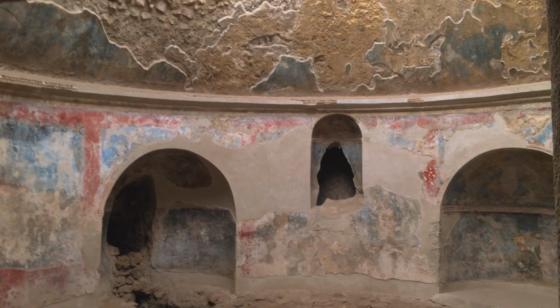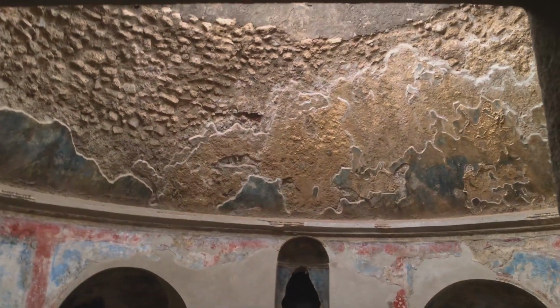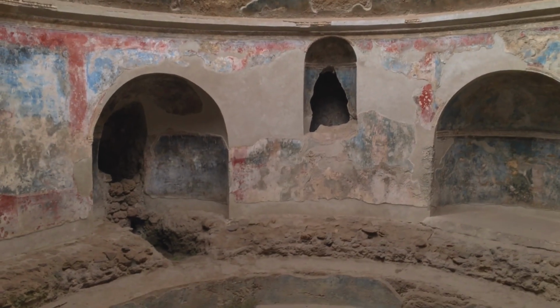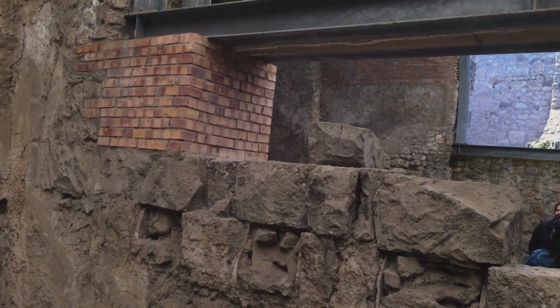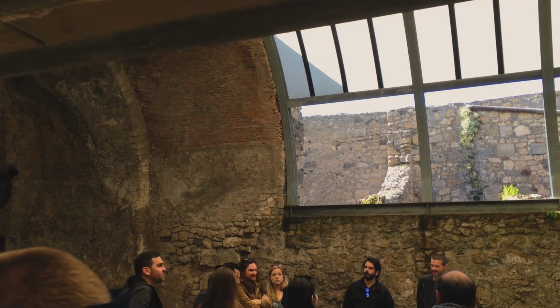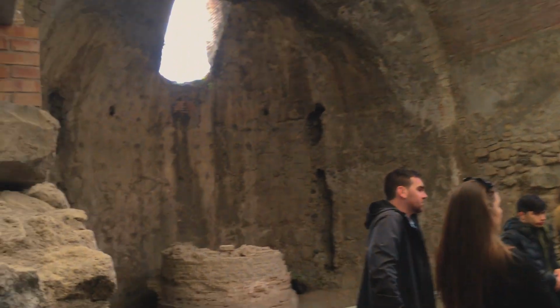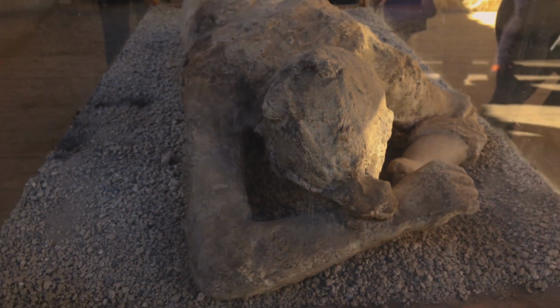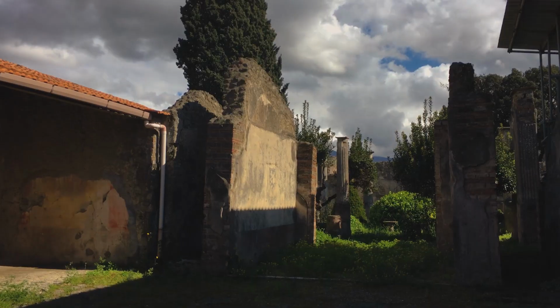So if you're not aware, Pompeii was once a very sophisticated Roman city, and then it was buried under meters of ash after the catastrophic eruption of Mount Vesuvius in 79 AD. They actually found the first ever vitrified brain remains in Pompeii as a result of this whole eruption.